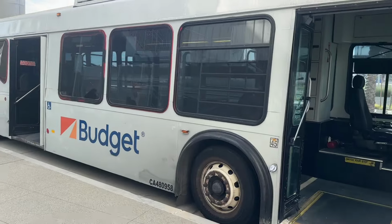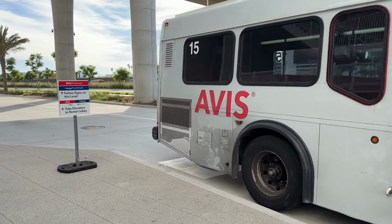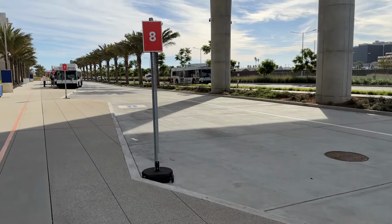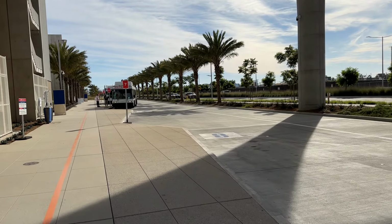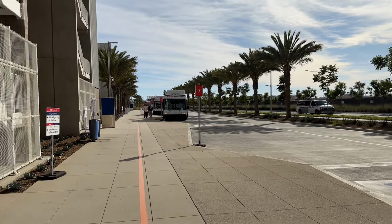So here are the shuttle buses, if you're coming over from the airport. I'm catching a flight tonight, so I'm actually going to take these back to the airport. Even though I returned to National, I just walked across the street. It's like 5 minutes away.